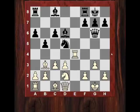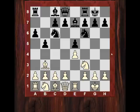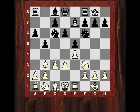Okay, so now we should look at the anti-Marshalls, I think. So instead of c3 allowing the Marshall, white can actually stop it. d3 is possible, and after d6, white can play c3 and play it slowly. But black can play the normal closed lines, position his pieces in Breyer style or Zaitsev style or Chigorin style as he pleases. We'll look at those lines briefly later.